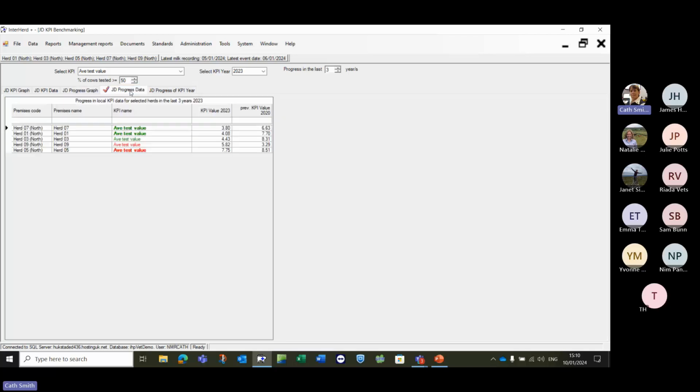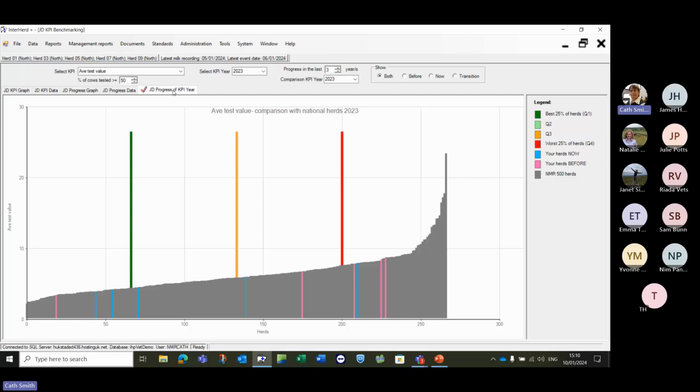Progress data as well, you can just check out those figures there. So where have we come from to where we are now? And then we have this one here on the end, which does something else again. So putting all of that data together in a sense, so we know where we are now in blue in relation to the national picture and each other. And these sorts of graphs are very handy if you're looking to do a client meeting maybe, and you want to show some pictures of how we are all working together for the common good, everybody making improvements.